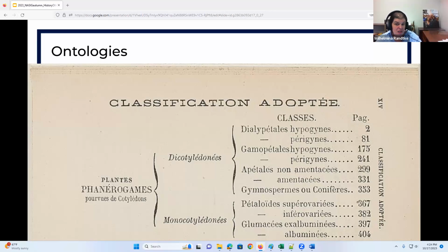And ontologies and classification systems, library science is one of the fields that has developed those, and especially the linked data community.